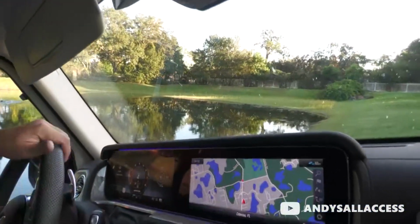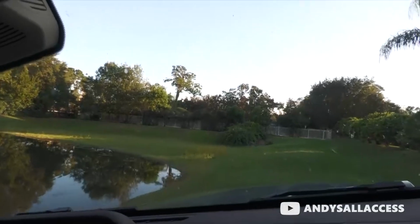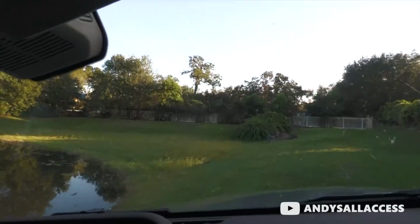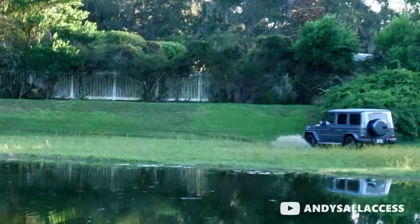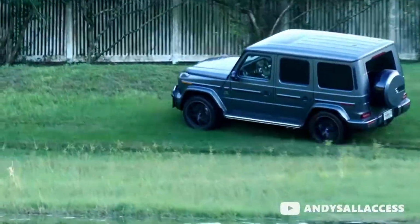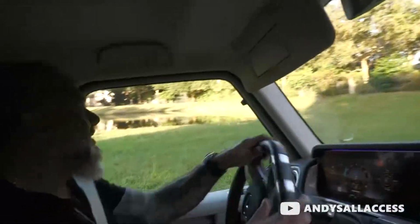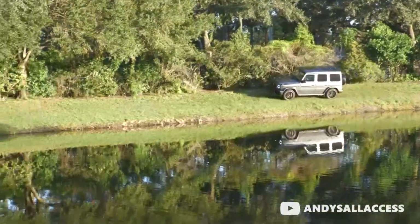So I'm driving around the little water retention pond in front of my neighborhood. A little bit on a slant, but not too crazy. Just to see how this thing goes off-roading. So it's not too bad. We're not really off-roading, but this is wet and everything, so. You hear that? I'm gonna have to lock up some differentials.